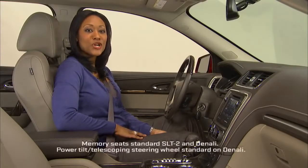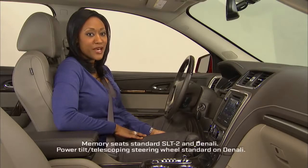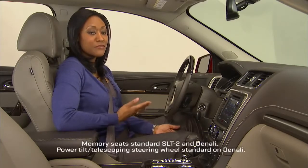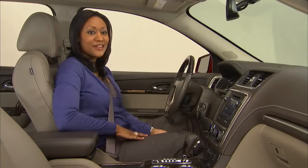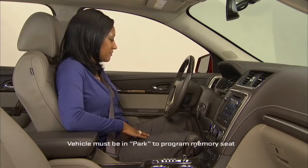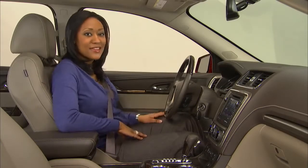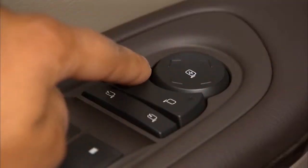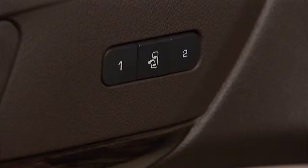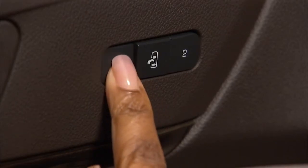The memory feature recalls the position of the driver's seat and seat back, both outside mirrors, and the power steering column, if the vehicle has that feature. To record these features into memory, adjust the driver's seat, the exterior mirrors, and the steering column. Then on the driver's door, press and hold the 1 for the first driver, or the 2 for the second driver, until 2 beeps sound.